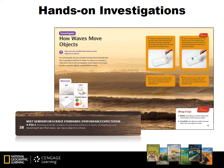Here is the performance expectation from the bottom of the page, where students are asked to develop a model of waves to describe patterns in terms of amplitude and wavelength, and that waves can cause other objects to move. Exploring Science provides the core ideas and the hands-on investigations to support students in completing the performance expectation.